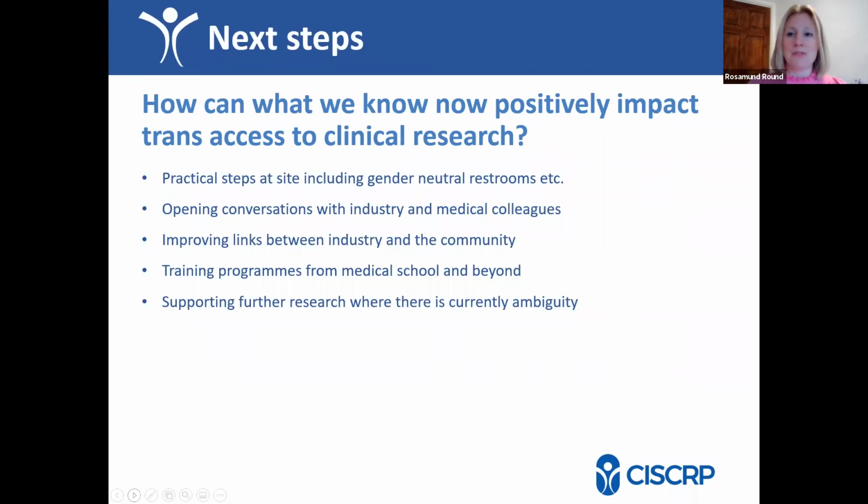To some degree there is definitely more research needed where there are areas of ambiguity, particularly on the safety side, but there are still practical steps at site where we can do things like supporting the use of gender neutral restrooms, changing those intake forms and giving them privacy. So there really are things that we can do and things that we can learn, and I'm sure we'll talk about that more in the question and answer section in a moment. But opening this conversation together today, thank you all for joining to listen and to learn, and I think starting the conversation now is really positive.